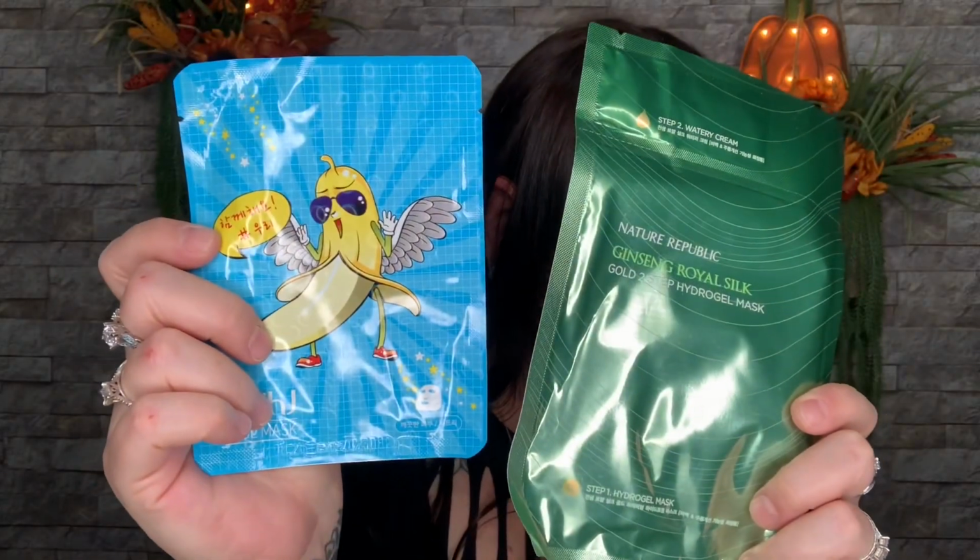So this looks like a 2-step mask by Nature Republic, Ginseng Royal Silk Gold 2-step hydrogel mask. And then this one has a banana on it, and it looks like just like a normal sheet mask. So there's these two right here. It says 2 premium sheet masks. So you have 2 different ones there.